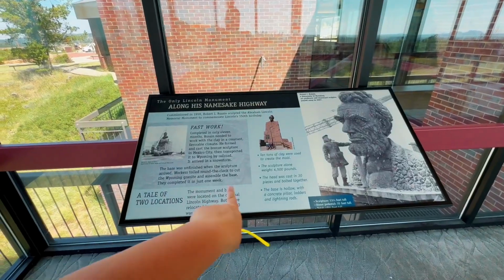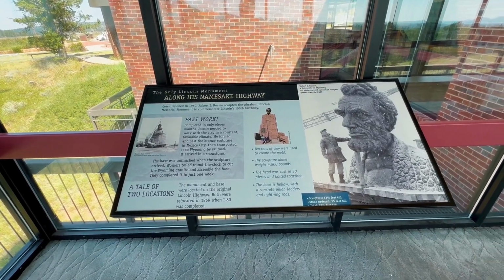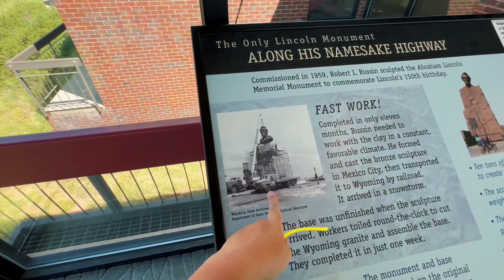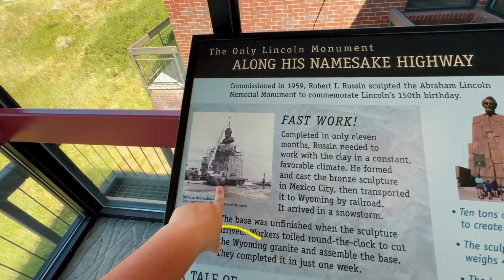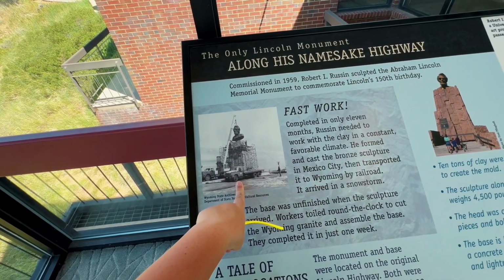In addition, you can find out a little bit more about the completion of the Lincoln right here, and you can see what that process looked like. Of course, we learned that it was a painstaking process, and then they had to move it, and here is what that looked like. Again, it was commissioned in 1959 and was supposed to commemorate Lincoln's 150th birthday.